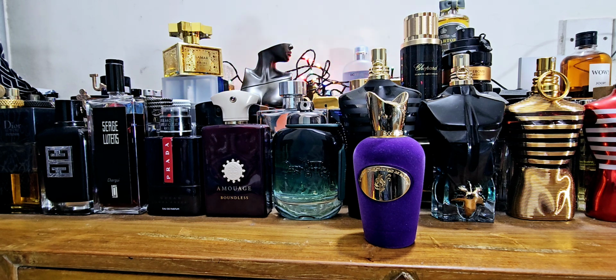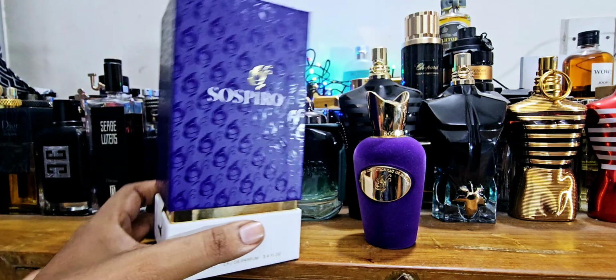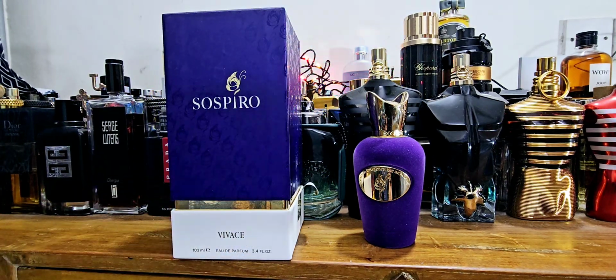Let's go. Man, these things are really a pain when you want to put them back, all the stickers and all. Yeah, see, it's kind of messy. So I'll try to put it back once I put back the bottle after the review.